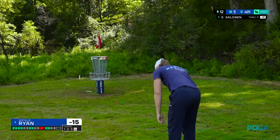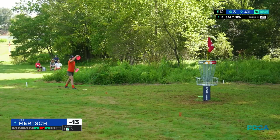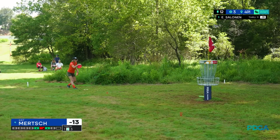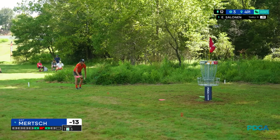And kind of back-to-back unforced errors there. It's gonna be a double. Cat for birdie. No.